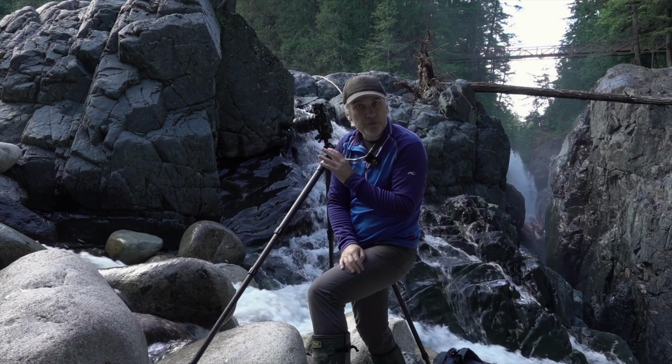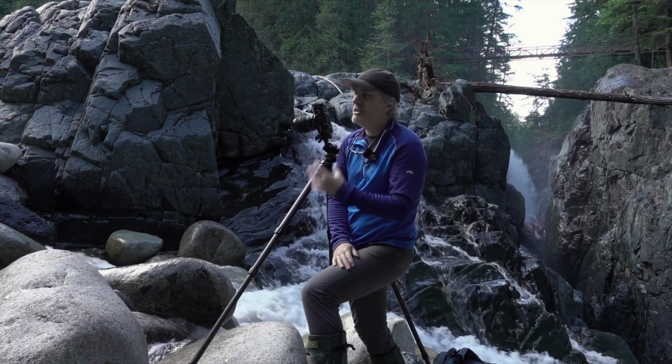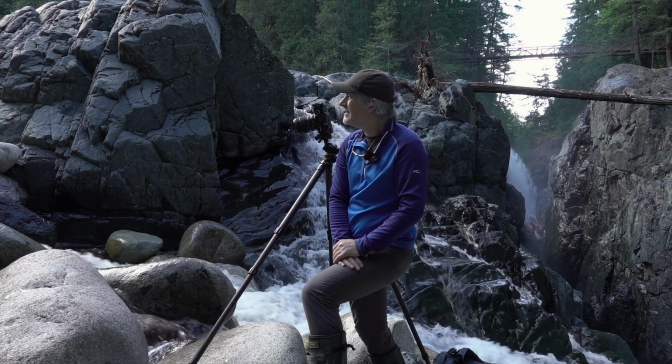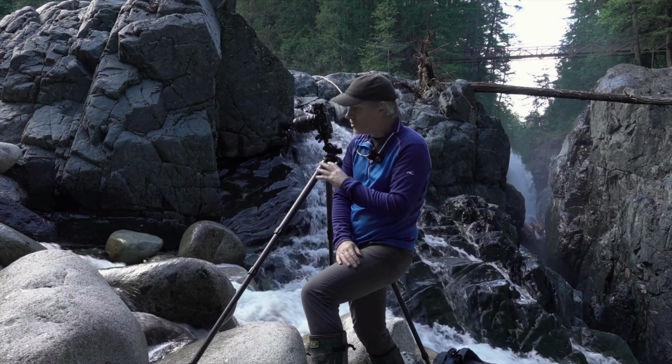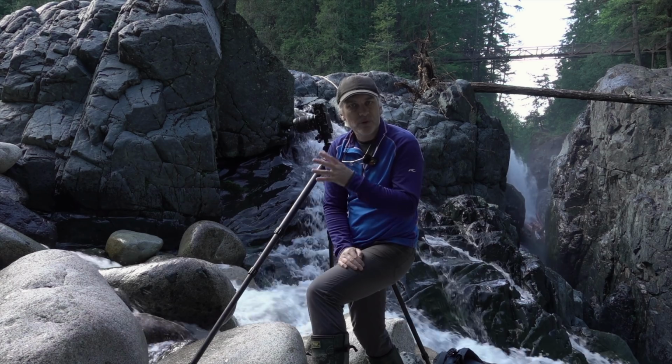The light is beautiful right now. The sun has gone behind some clouds, but it's still quite directional. Right, I'll finish setting up my composition, and then I'll try and get the camera behind so you can see what I'm thinking.